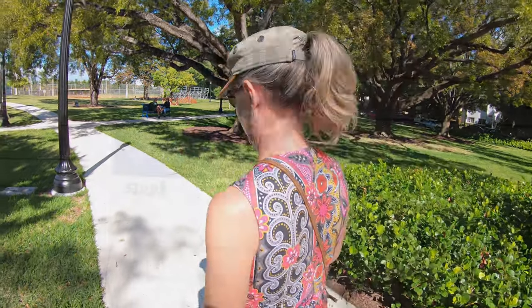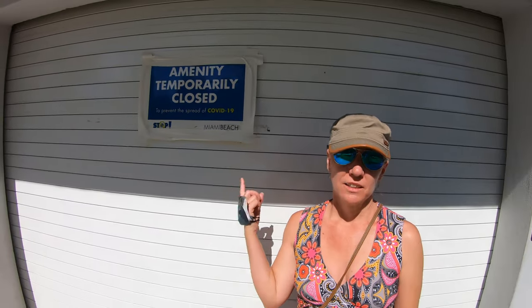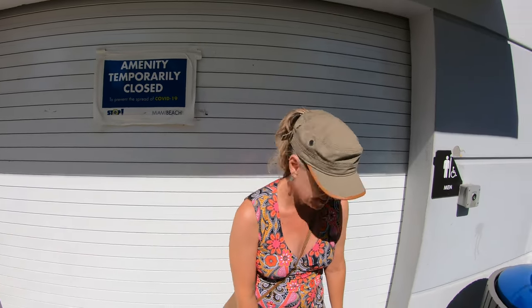Stopping at Flamingo Park to see if they have a bathroom. I think they do. Darn coronavirus. Flamingo Park, right in the heart of Miami Beach. Just a great little park.